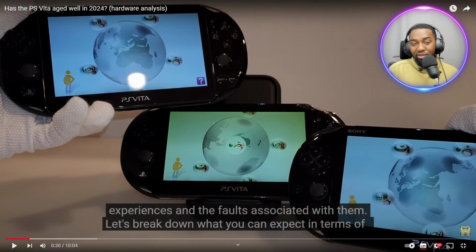The original also had an SD card slot, so you could put in an SD card to use, and that's not really useful nowadays for online games. But yeah, I remember all this. It was fun. Let's continue.